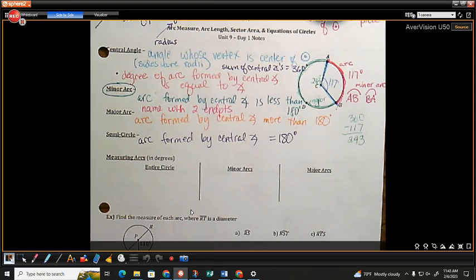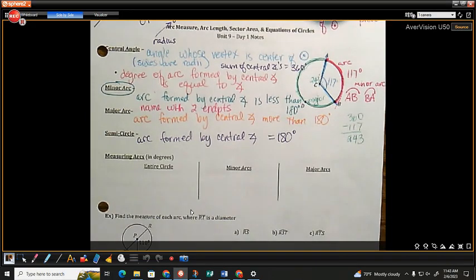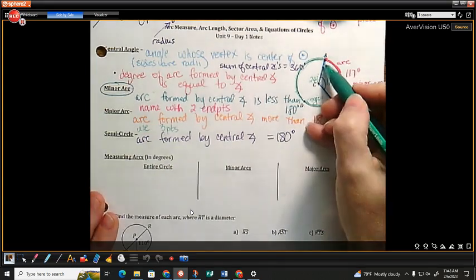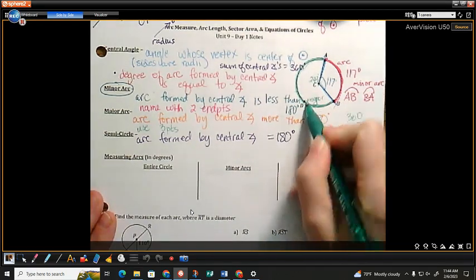Now, how am I going to name it? It went from A to B, but I already used the name AB for the pink arc. For a major arc, you always have to use three points. If you don't have a third one, you have to make one up. But it has to be a point along that major path. So what is a point along this major path? D.